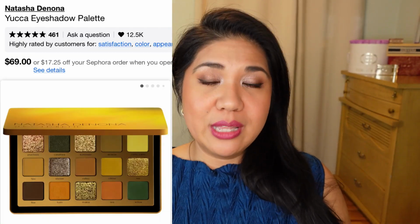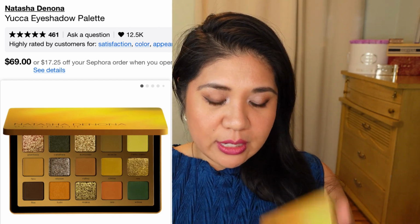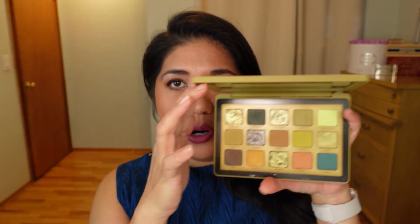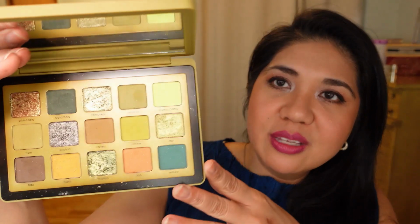Okay, so we're down to the palettes, and I actually only have 3 that I'm going to recommend for this Sephora sale. So earlier this year, the Natasha Denona Yucca palette came out, and I know this is not going to be for everybody, but I love this color story. I think it's so unique. I don't think I've seen anything like this in the market, at least that I haven't seen. Maybe the independent market has it, but I love this Natasha Denona palette. I've gone in hard with it.